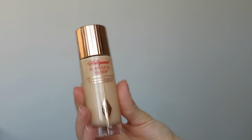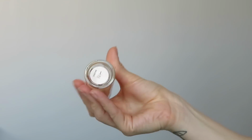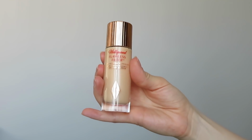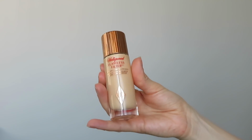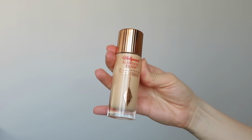Next, we have my favorite, the OG Charlotte Tilbury Flawless Filter. I use the shade 1 Fair. I used to use shade 2, but then I was like, who are you fooling? You are pale AF. So yeah, the Hollywood Flawless Filter, it's amazing.